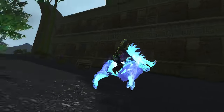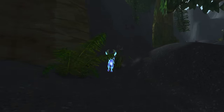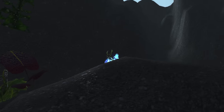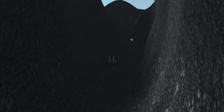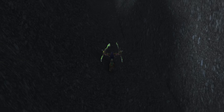Let's see if we can get over the hills that way, because we definitely want to check out the smiley face that everybody's been asking about. A lot of people have been commenting, go check out the Karazhan smiley face. I'm like, okay, let's do it. Let's go do Karazhan. I haven't done Karazhan yet. Hopefully we can get up to Karazhan.